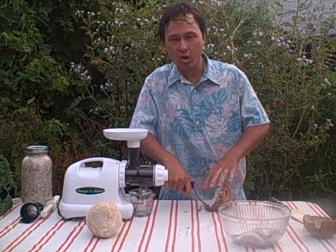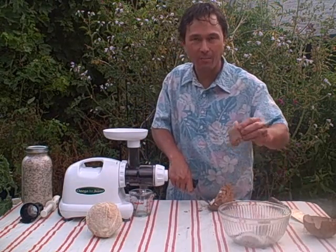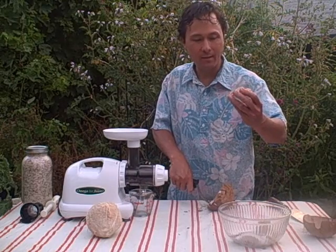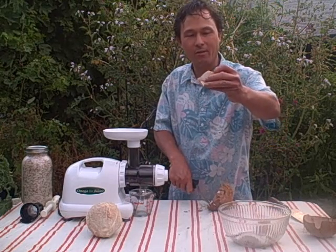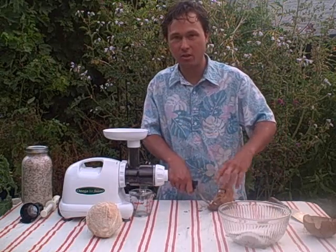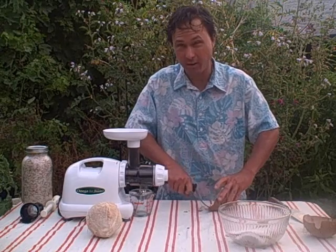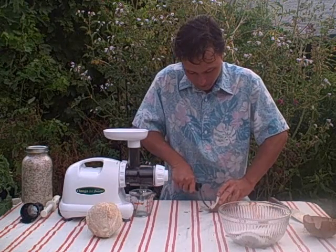When you're getting the coconut out of the shell, it's very important you don't want any shell fragments on the coconut pieces that you're taking out. Now you could have some of this membrane, but this membrane is not shell. If you put shell pieces through the machine, you will damage the machine and it will not be covered under warranty. So be very careful to remove all the shell pieces.